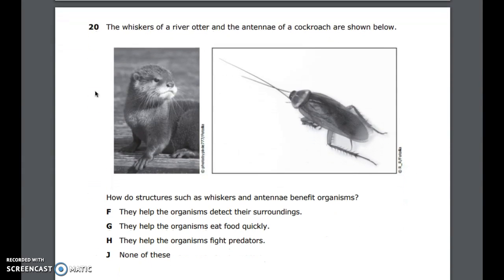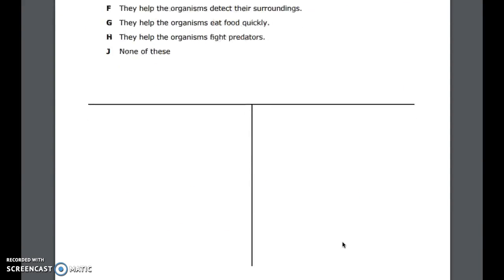Number 20. The whiskers of a river otter and the antenna of a cockroach are shown below. How do structures such as whiskers and antenna benefit organisms? They help the organisms detect their surroundings. They help the organisms eat food quickly. They help the organisms fight predators, or none of these.